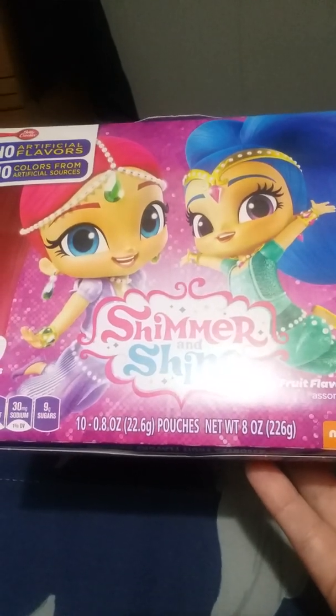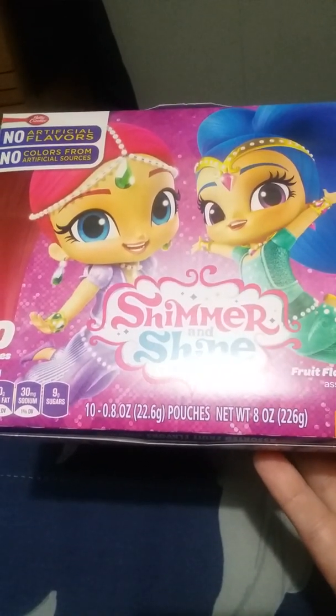First thing I got, I'm surprised to find these. I know these have little kids' designs, I really don't care. These are the Betty Crocker Shimmer and Shine. These are fruit flavored snacks, like gummies. There's 10 pouches, not bad for a dollar. They are 0.8 ounces for each pack. As you can see, I got 2 of those. You know, kids like those, you might want to go out and get those.